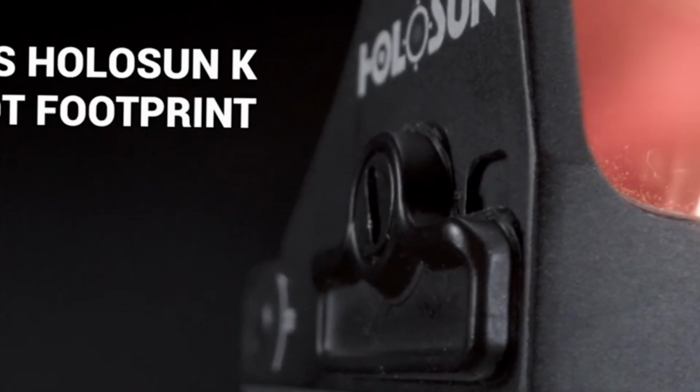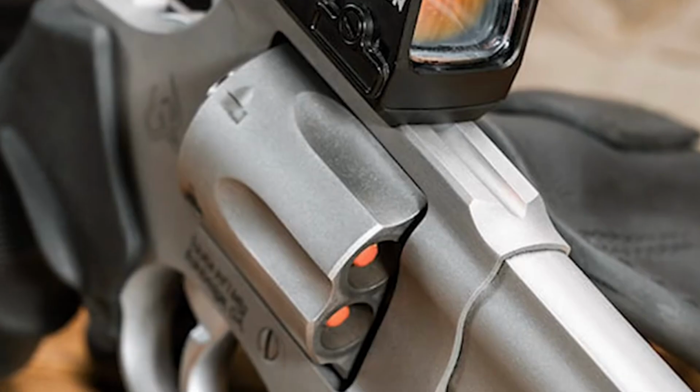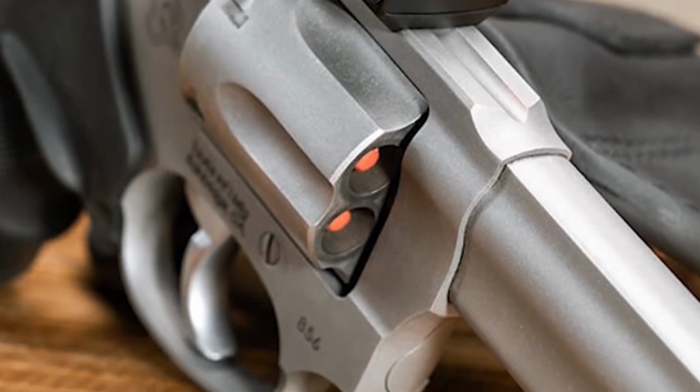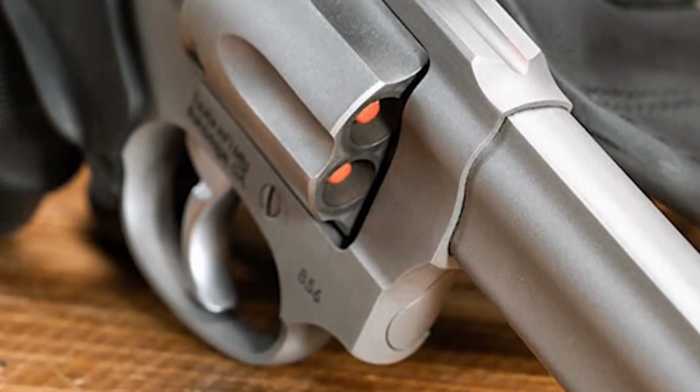Sure, some people report no issues with their Defender 605, but gun ownership shouldn't be a lottery where you hope you get one of the good ones. When your life might depend on your firearm, good enough sometimes isn't good enough.